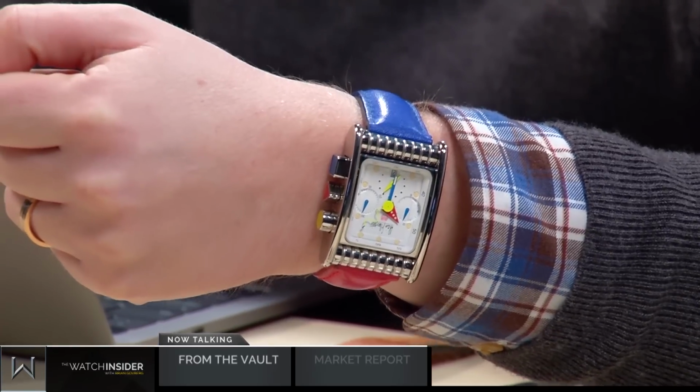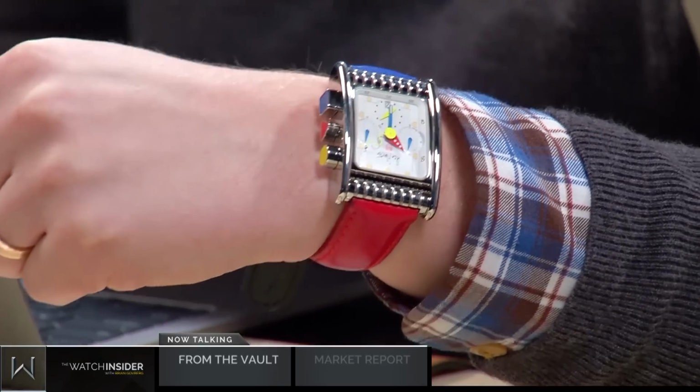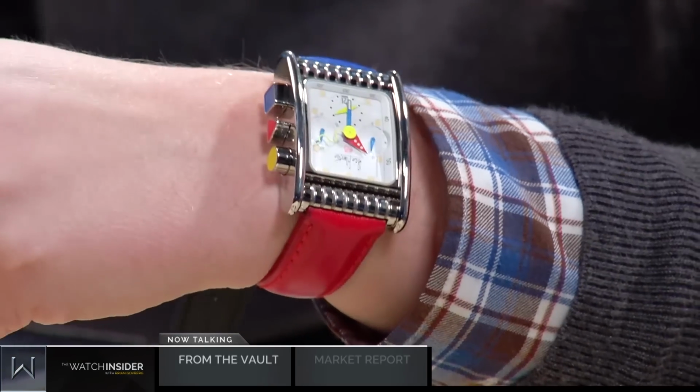And again, this isn't something that would be an everyday wear. But to be able to whip this thing out every once in a while, I think is pretty great. And it's a chronograph, guys. King of complications.